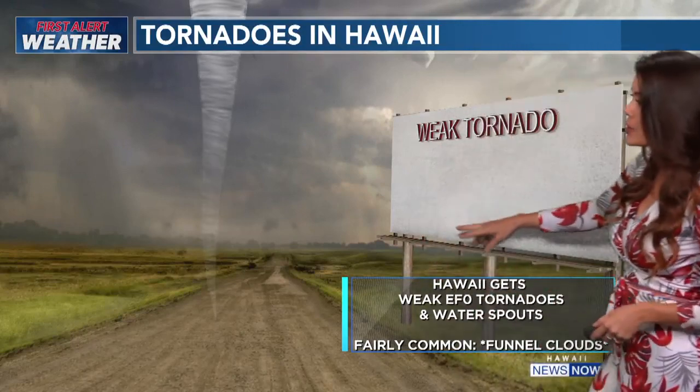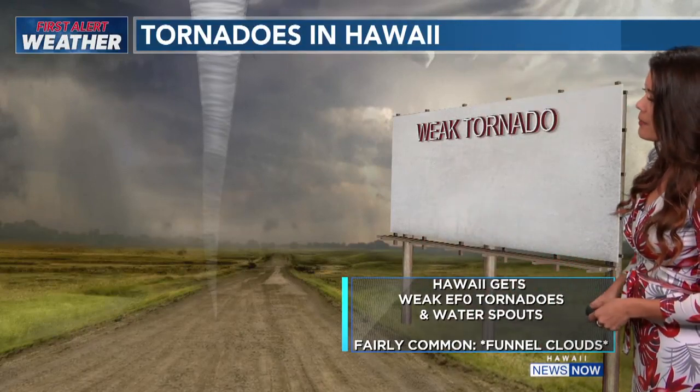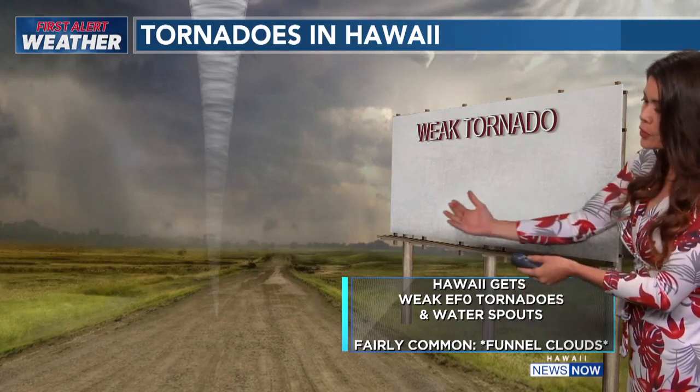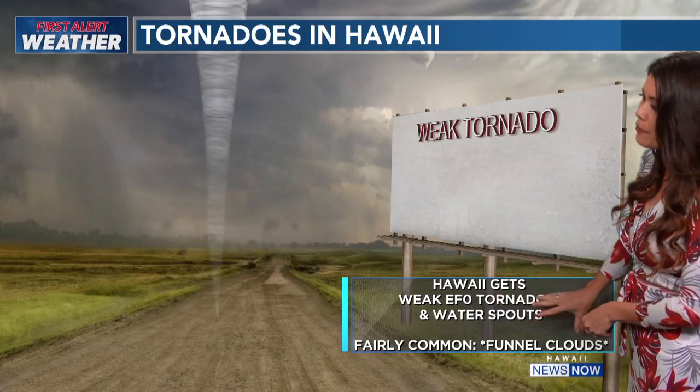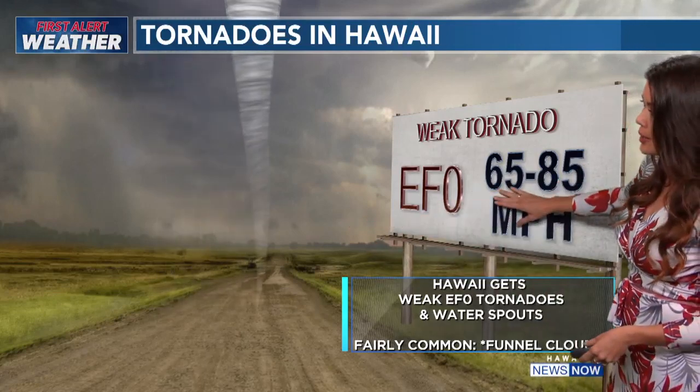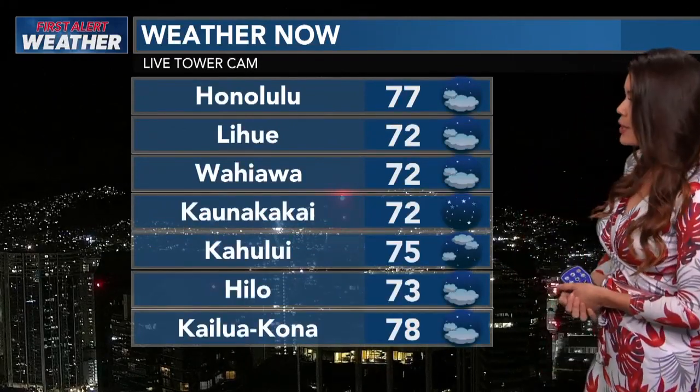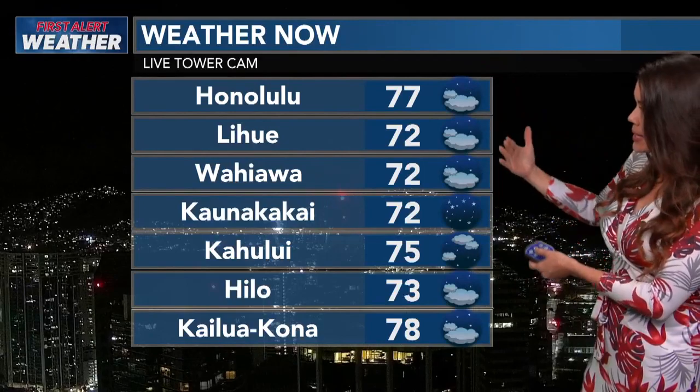But as far as tornadoes, they do happen in Hawaii. We're talking about EF0 tornadoes at times, but mainly waterspouts. And once those waterspouts reach land, it becomes a tornado. But fairly common, like what we saw today, are those funnel clouds. If it was a tornado, it's on the weak side, usually in Hawaii, up to about 65 to 85 miles per hour. So we're not seeing any strong winds associated with those funnel clouds, but really a fascinating sight to see.